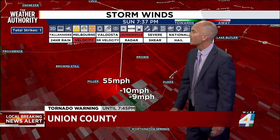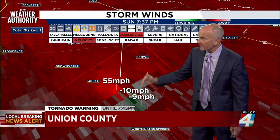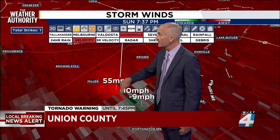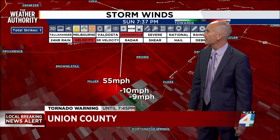That could be possible, but usually it's a little bit more evenly spread. So it would be like 50 and 50 or 30 and 30, something to those effects when we come to measuring, because it starts to make that circle. So it does still look like what we're seeing here is a lot of the straight line wind.